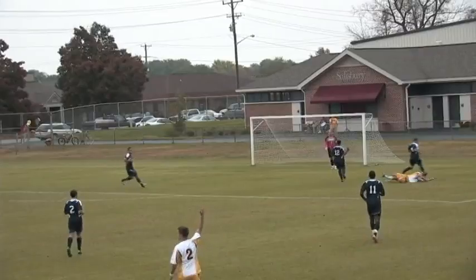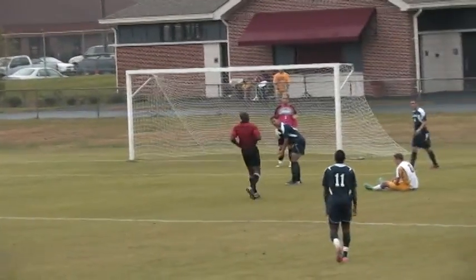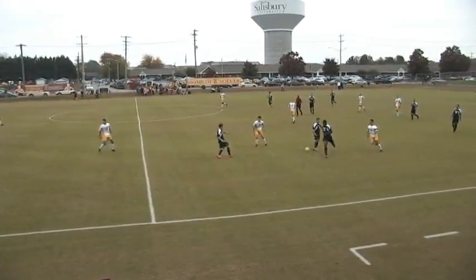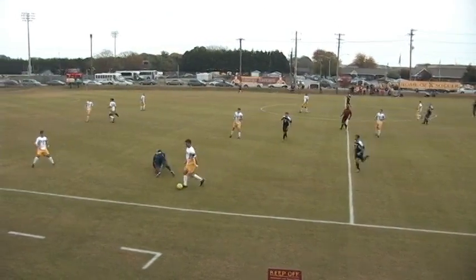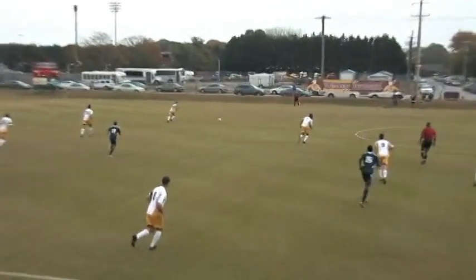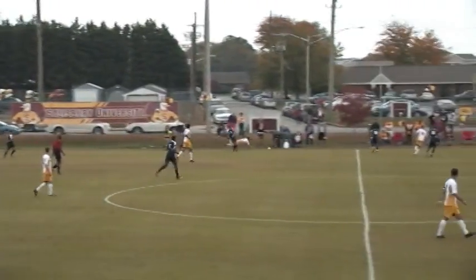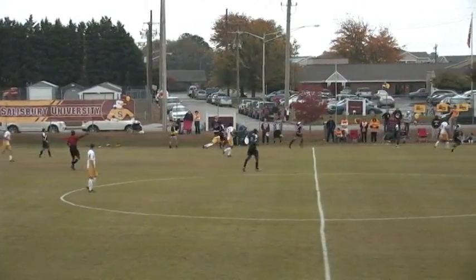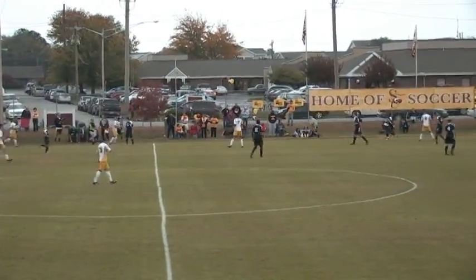There's a three ball. Salisbury had an early chance. There is a foul called. Can't tell if it was in the box or not. Mark Madden guessing correctly and getting in the right spot, getting his hands solidly on it. Had to come to him a little bit quicker than he expected. And no foul is called there as a Salisbury player was tripped up.